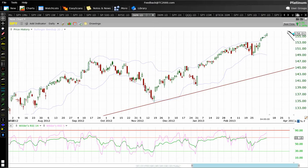So in the next few weeks, if we don't see a top and we move beyond that, we would certainly be getting to a time frame where the leg up would be somewhat extended.